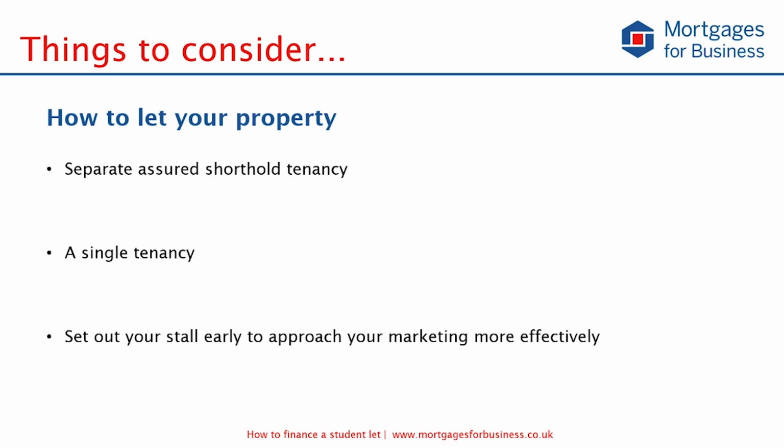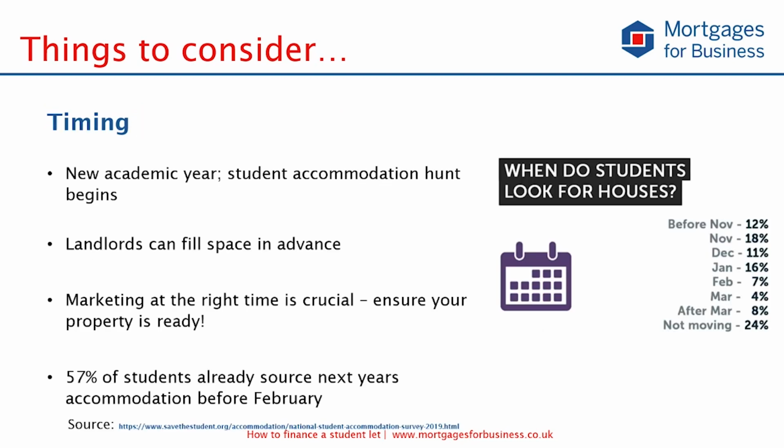Another thing you need to think about is how you're actually going to let the property. Some landlords will let to each student on a separate AST, and this does seem to be the more common option. However, other landlords will let to their students on a single tenancy. What I mean by this is that they're all jointly liable under the one tenancy agreement. There are reasons why one option may be preferable to the other, but it's worth setting out your stall early on this so you can approach your marketing of the property effectively.